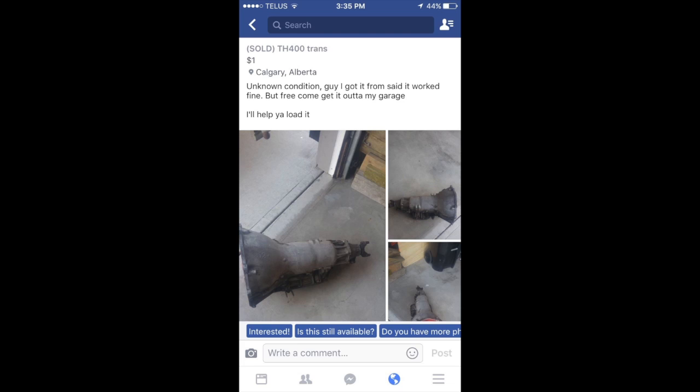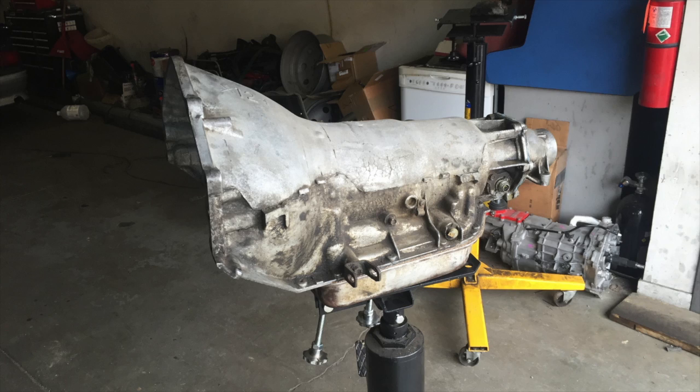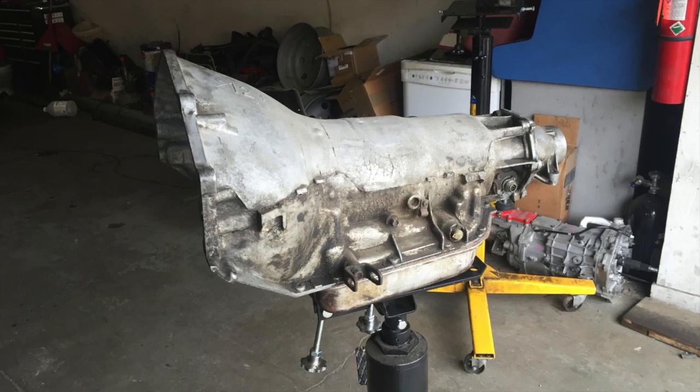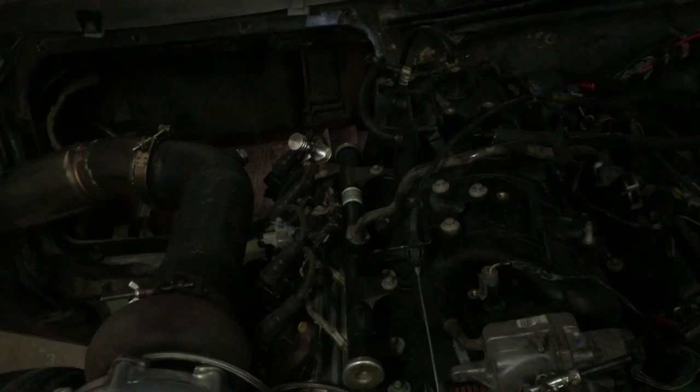And I went through it, bought a bunch of gaskets. I bought a pump gasket, 2 valve body gaskets, a filter, and a pan gasket for 15 bucks from my local transmission rebuilders. They thought I was nuts because I wouldn't spend 40 bucks on a complete gasket kit, but I wanted all the individual pieces.